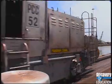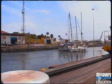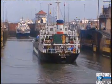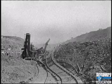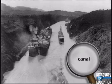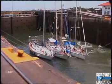Clearing forests and cutting down trees was necessary for one of the greatest feats of engineering. The Panama Canal took nearly 10 years to build, cost millions of dollars, and took the lives of thousands of workers. A canal is a man-made waterway used for navigation or irrigation. A system of locks controls the water levels of the canal to allow ships to pass through.